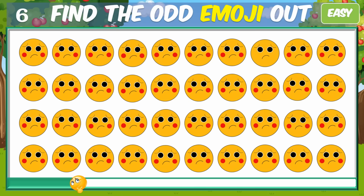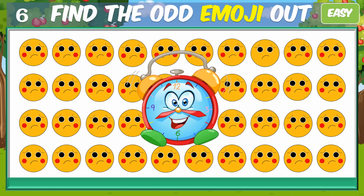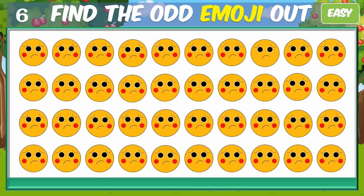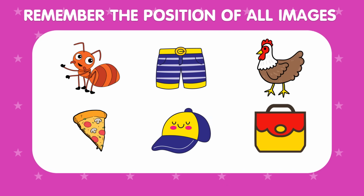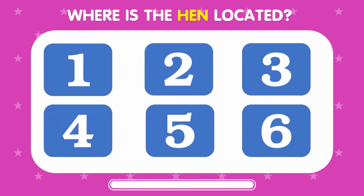Did you recognize this one? Incredible, you found it. Test your memory. Remember the position of all images. Are you ready? Let's start. Where is the hen located?